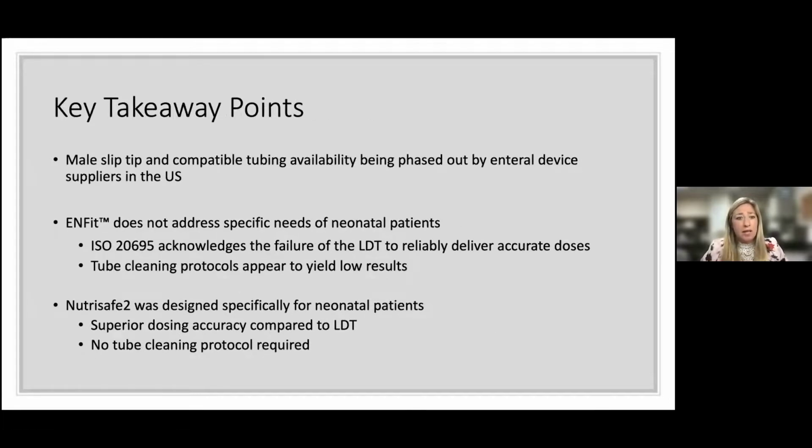So for some of our key takeaway points, the male slip tip and compatible tubing availability is being phased out by enteral device suppliers in the US. So we really need to start thinking about how best to serve our most fragile patient population. It does not appear that the infant addresses the specific needs of neonatal patients. And again, ISO 20695 acknowledges the failure of the Lotus Tip to reliably deliver accurate doses over the known dosing and accuracy in place with the classic infant syringe.